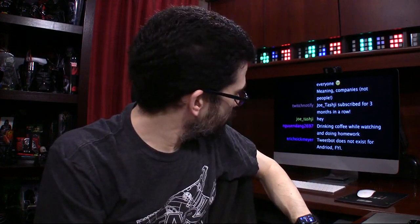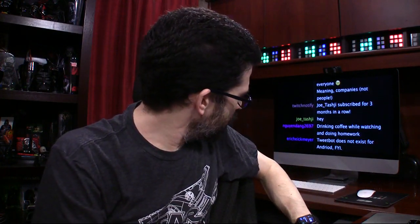Right now, I need to turn around to see the chat room and make sure everything's fine. Oh, it doesn't? I didn't know. Oh, no, Tweetbot is definitely... I knew that. I was thinking TweetDeck for a second. I knew that Tweetbot was not available for Android.